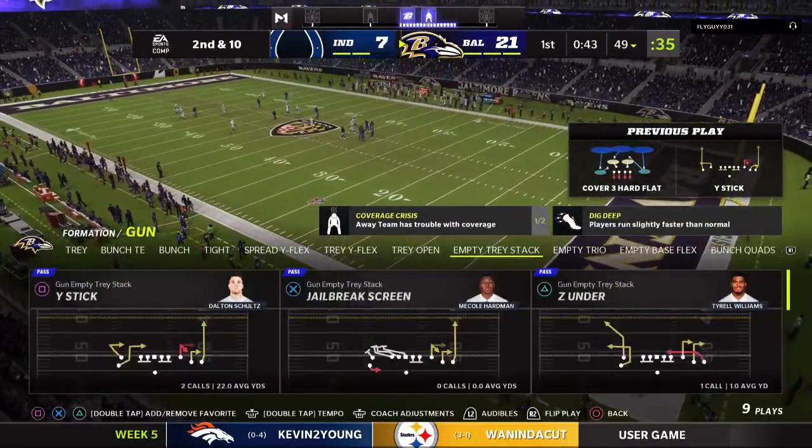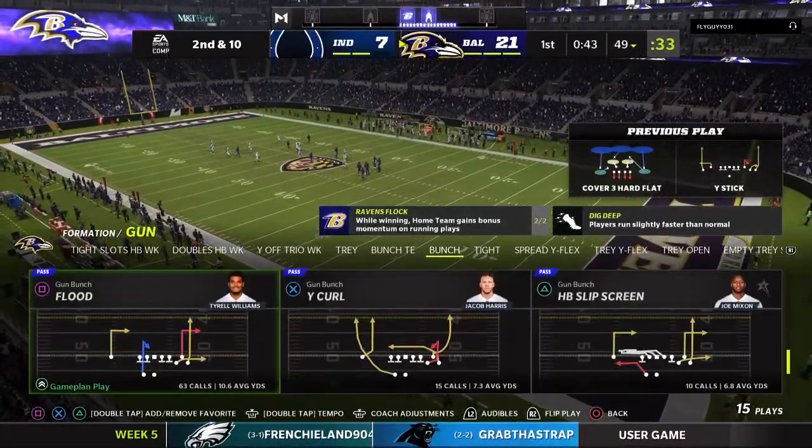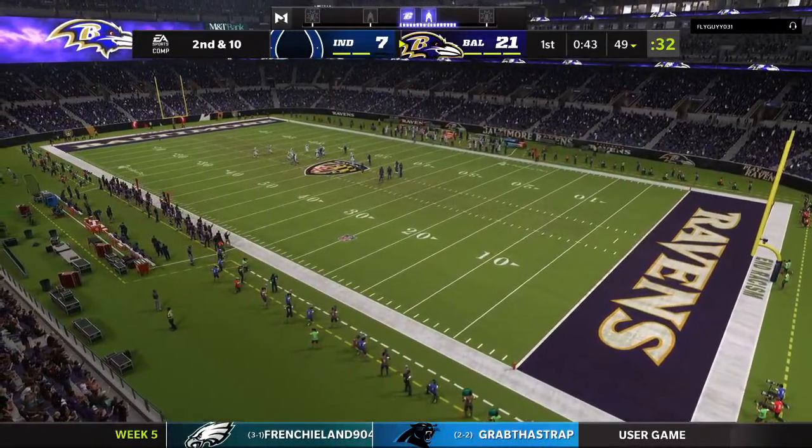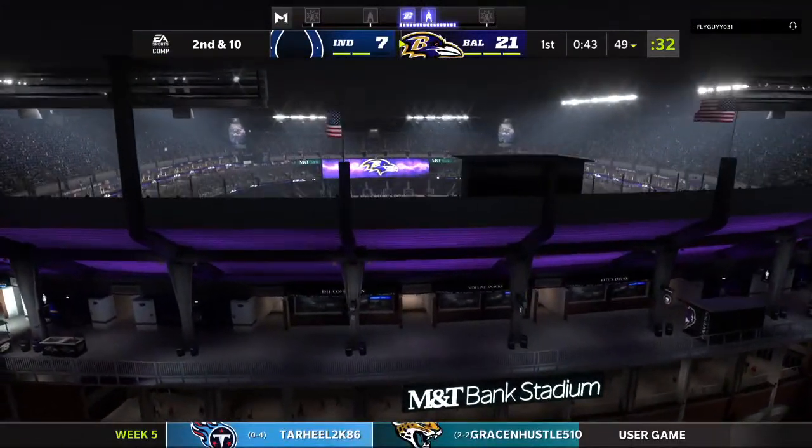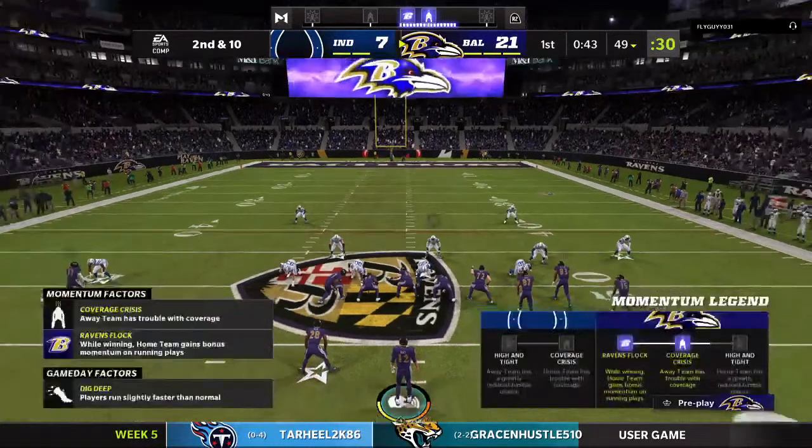Looking for more there on first down, but this throw downfield, incomplete. Second and 10.